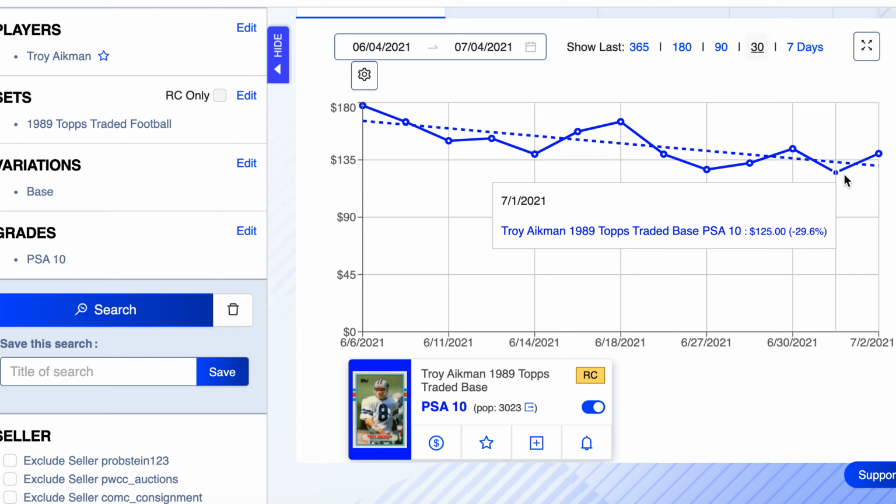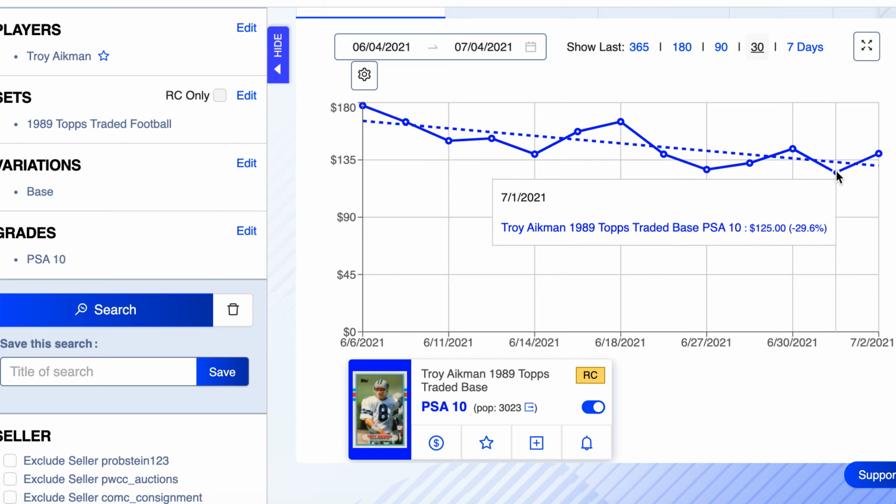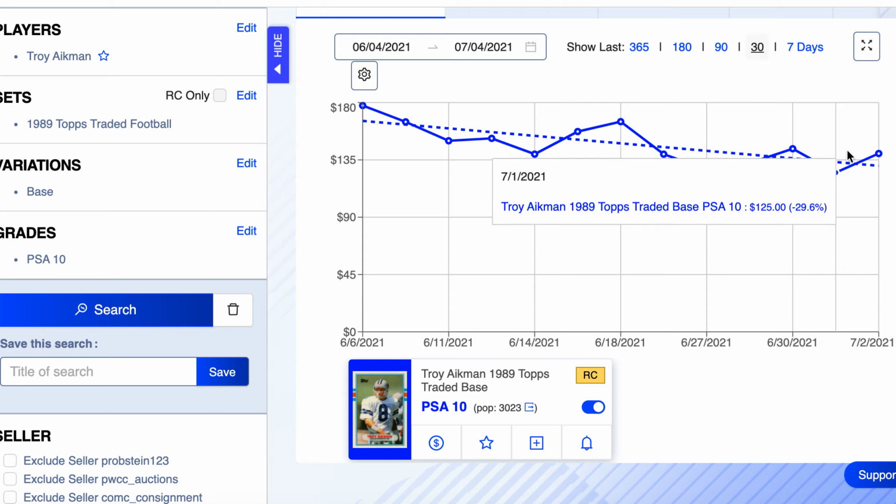That's crazy. There is zero doubt in my mind that this card is going to eventually go for a hell of a lot more than this. At least double. That's extremely conservative to me. And I think that's coming up with the football season. So I'm a buy on this card.